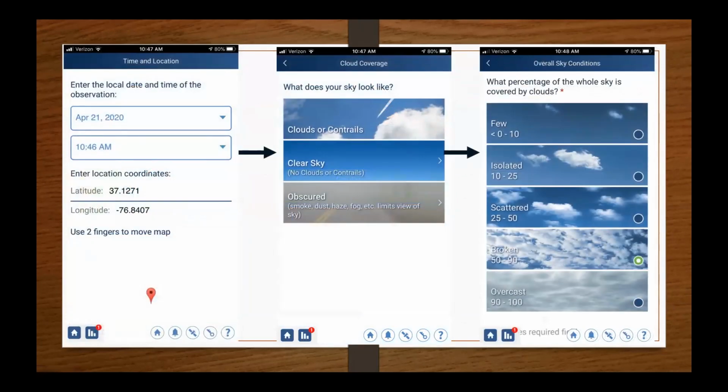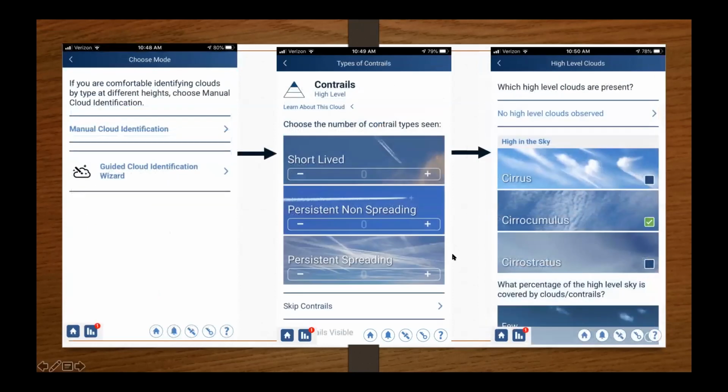Then it has a page that opens up showing the date, the day and the time, and your latitude and longitude from which you're making your observation. The second thing you'll see in the middle is, what does your sky look like? Do you have clouds? Is it a clear sky? Is it obscured? If it's obscured, it may be because there's smoke or dust or fog in your area. Today I identified that we had clouds in the sky. So then it asked me, did we have a few clouds? Were they isolated, scattered, broken, overcast? As you use the app, it guides you through with pictures to help you identify what your sky looks like and the clouds that you see.